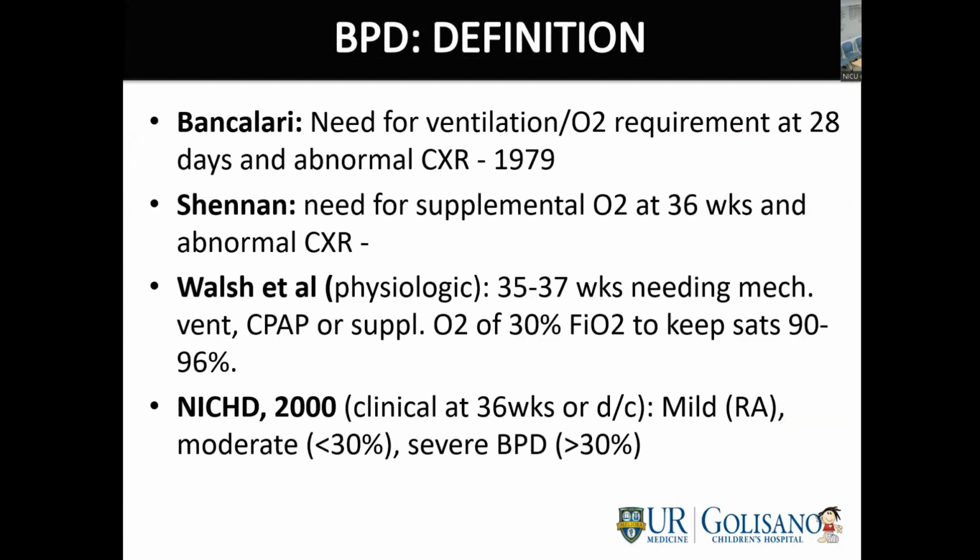So there's been an evolution in the definition of BPD over time. I'm going to just skip through this. It went from requiring oxygen at 28 days to needing supplemental oxygen at 36 weeks by the 70s. And then by the 90s, we were defining it based on mechanical ventilation and clinically grading them based on how much FiO2 they were needing. So the NICHD 2000 definition looks at them as mild, moderate, or severe BPD. If they've needed oxygen for more than 28 days, they're clinically tested at 36 weeks.